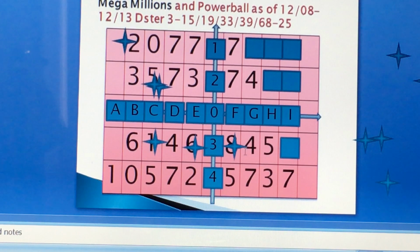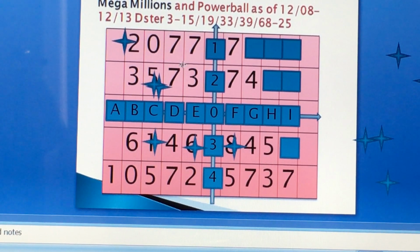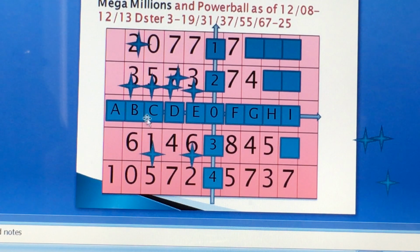So again, we have 15. The 15 is over here. 2 and 4. 19 not there. 33 not there. 39. What did I do wrong? Oh, I did it wrong. Okay, let's do it again.